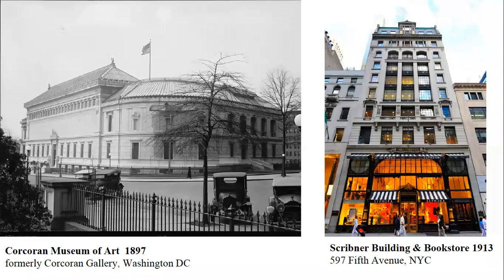One of Flagg's most important commissions was the Corcoran Gallery in Washington, D.C. It's a striking, robust building. It has a large rounded corner with an exhibition dome gallery just off the entrance.